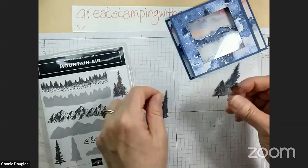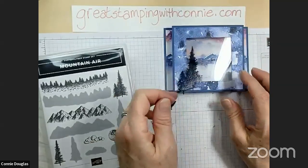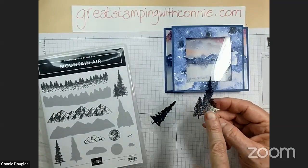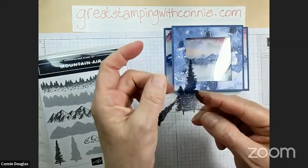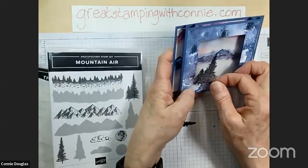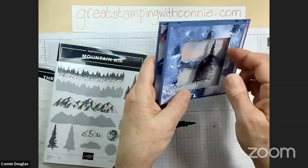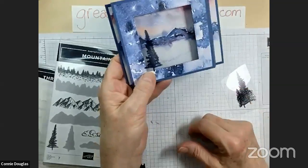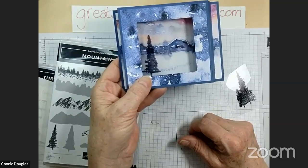And I don't know whether you have ever done this, but here's another tip. If you have different images and you're not sure what you want to put where, I used Stazon, so black stays on, and I stamped on window sheet again. Can you see that? What that allows you to do is put this here and go, oh, do I like that? Does that work or not? And if it does, great, then you can go ahead and stamp it on paper. And if it doesn't, you can switch it out and go, huh, what about that one? Does that work?